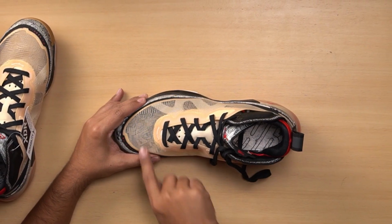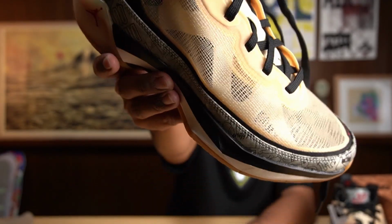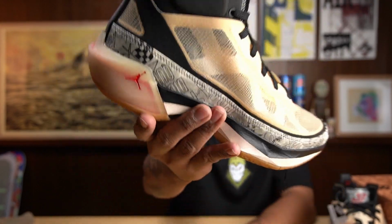Like the Tatum 1, this uses a shank plate, although on the Tatum 1 it looks like it's gonna be TPU. This uses Zoom units and it uses Formula 23 as well. Another feature that this uses that we also see on the Tatum 1 is the Leno weave. So Leno weave is this net-like material that's on the front of the sneaker, goes all the way around. It's molded to the last, right?